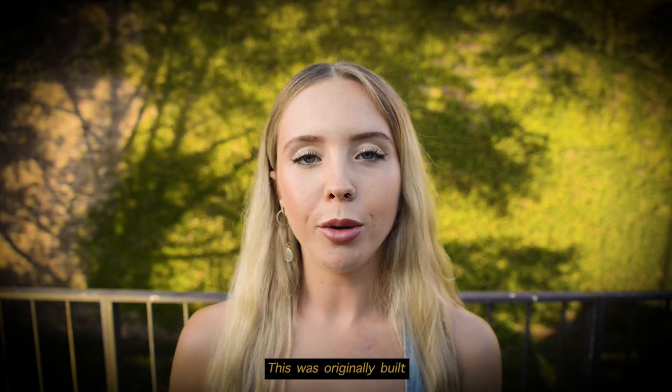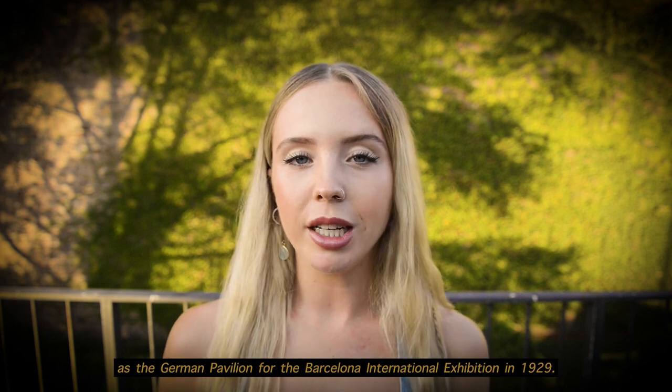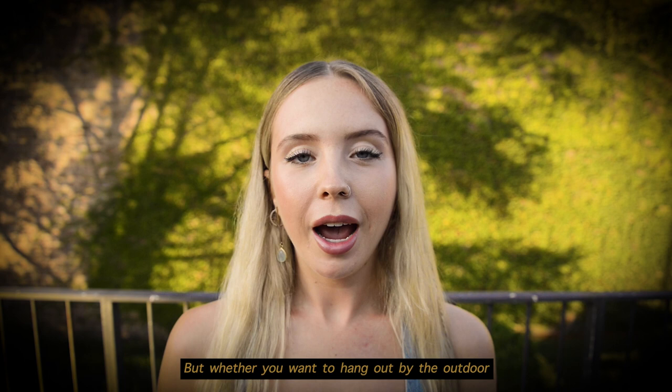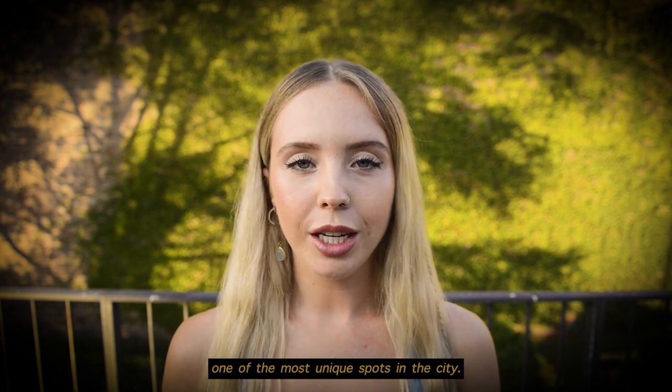This was originally built as the German Pavilion for the Barcelona International Exhibition in 1929. If you like modern architecture, this is definitely a cool spot. Whether you want to hang out by the outdoor pond or float around the museum, this is definitely one of the most unique ones in the city.